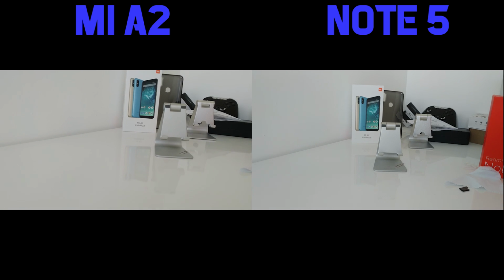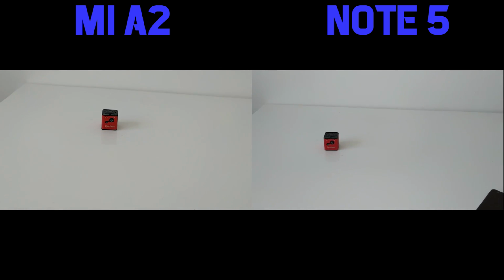Okay, with both cameras here, the Redmi Note 5 looks pretty much bang on in terms of colour accuracy and quality. The Mi A2 here looks slightly dark, so it's like a tint or a hint of yellow in there. It's not completely clean. If I touch the Mi A2, it's focused a little bit. Touch the Redmi Note 5, doesn't really make much difference there. But this particular shot here, the Redmi Note 5 does look better. But let's show you some outdoor footage then.